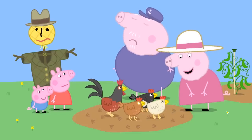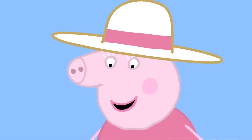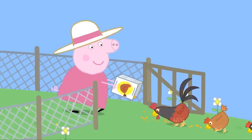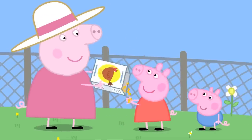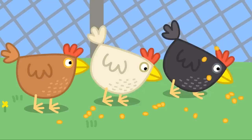You don't want to eat Grandpa's lettuce, do you? Not when there's lovely corn to eat. Come on, this way home. Peppa, George, would you like to feed corn to the chickens? Yes, please, Granny. Here you are, chickens. Eat up.